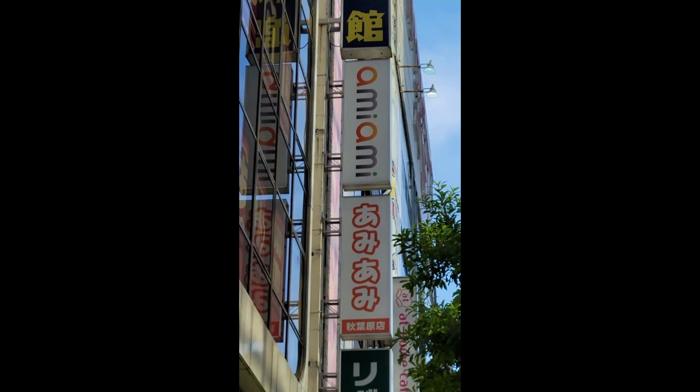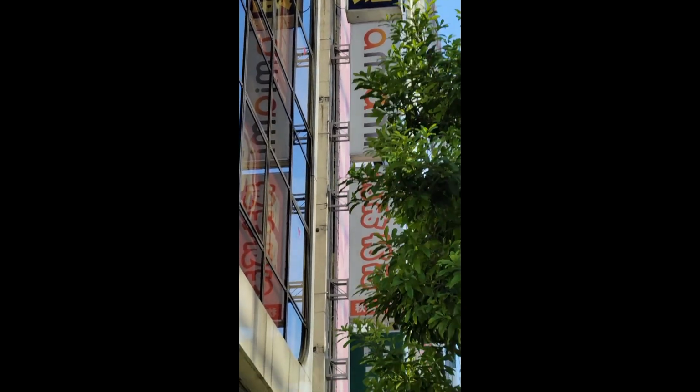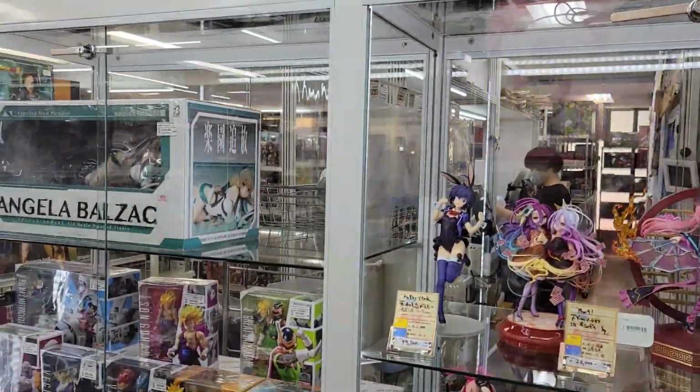I have ordered a lot of import toys and things from Japan through AmiAmi, so it was really awesome to be able to go to their store here in Tokyo.